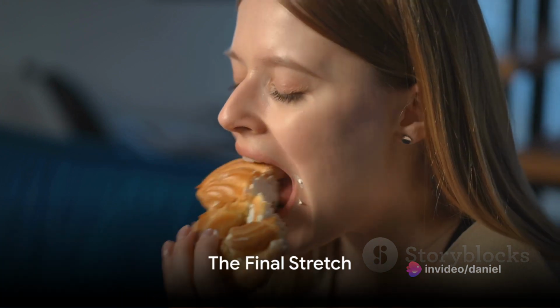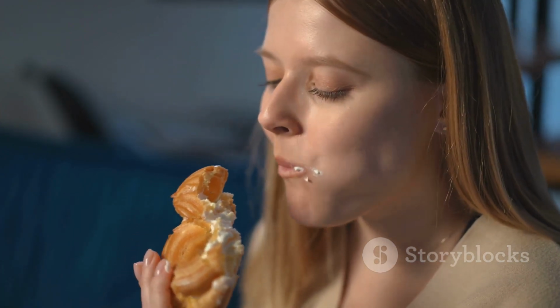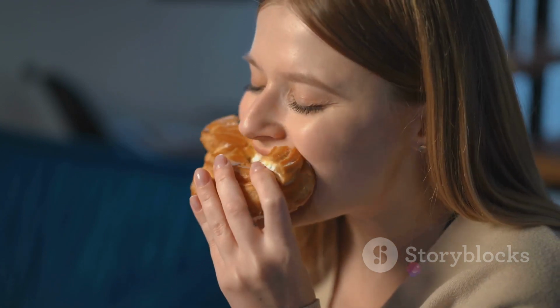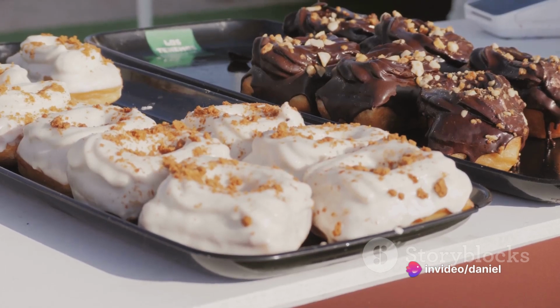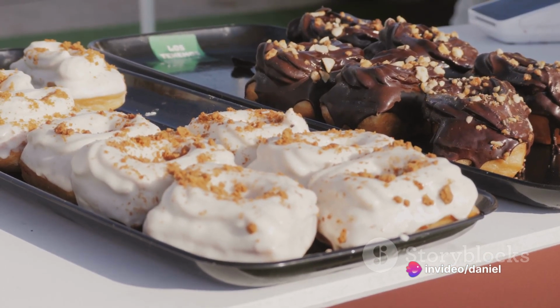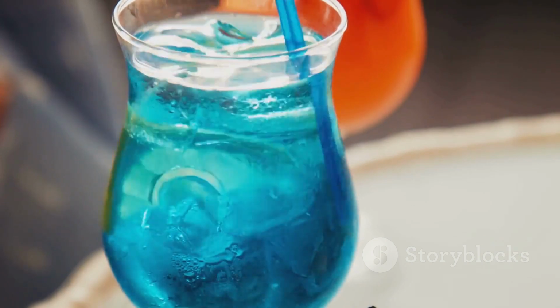Here we are, at the final stretch of our Taco Bell drive-thru challenge. Now, we're wrapping things up with some sweet and refreshing flavors. Imagine biting into a Cinnabon Delight, its outer shell giving way to a warm, gooey cinnamon filling. It's a bite-sized dessert that packs a big punch of sweetness.